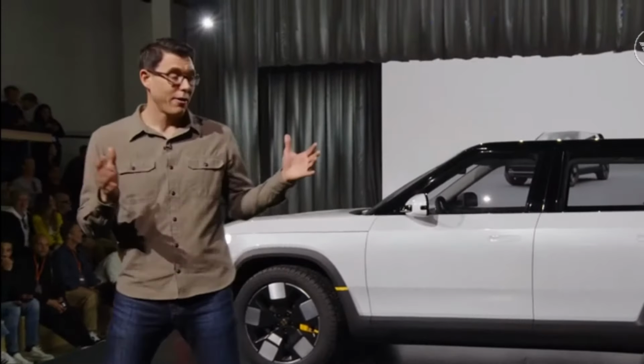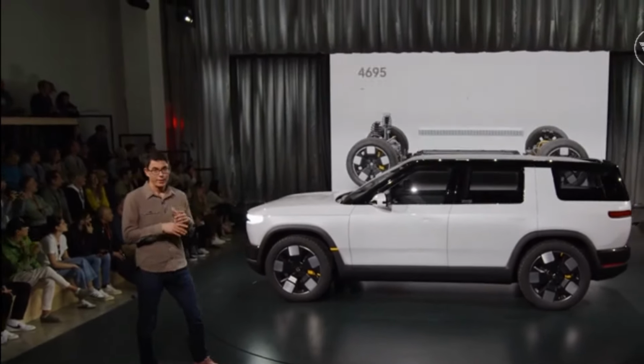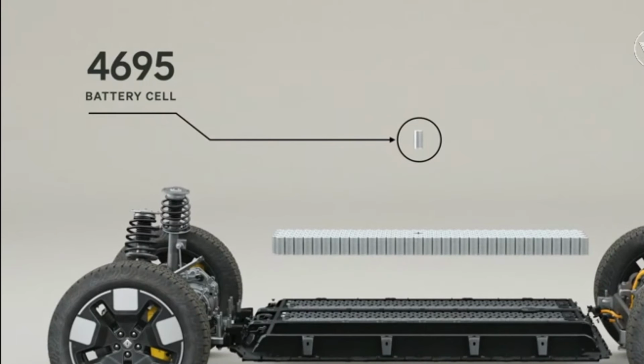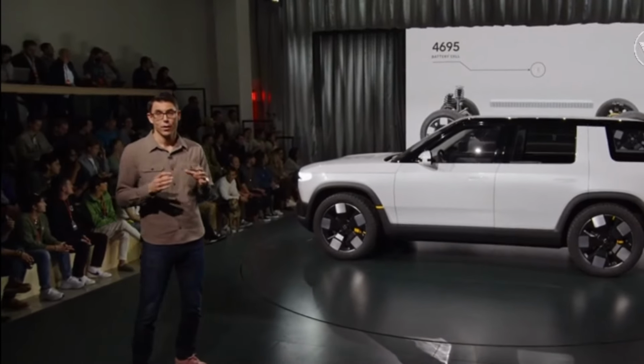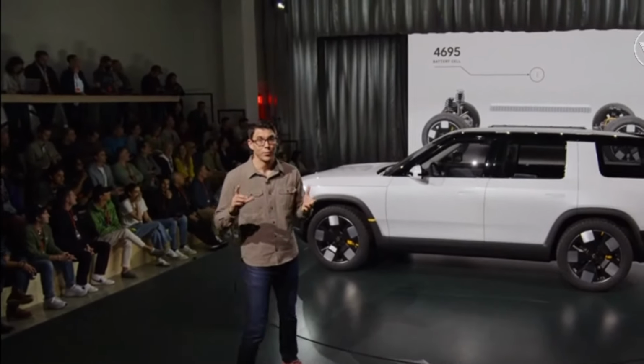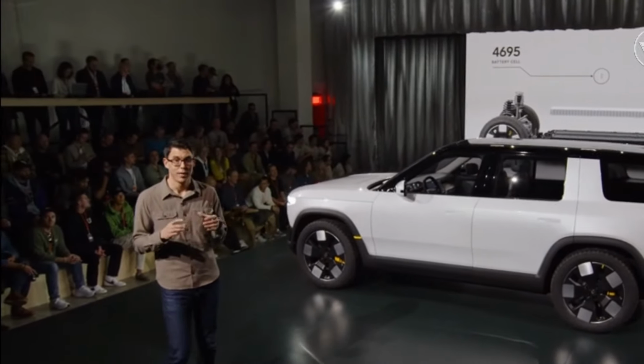So now, how does this set up in terms of how it functions? And we built an entirely new platform to underpin this vehicle. A lot of work went into driving manufacturing cost efficiency. And it's built around a 4695 cell. So it's a cylindrical cell, 46 millimeters in diameter, 95 millimeters tall. It's a much larger cell than the 21 millimeter diameter cell that we have in R1 today.